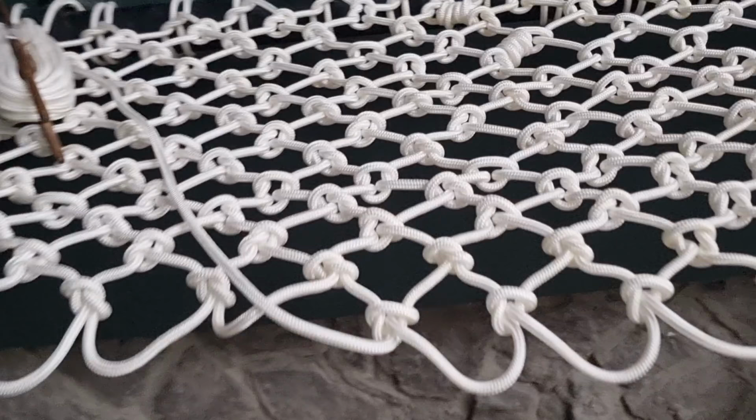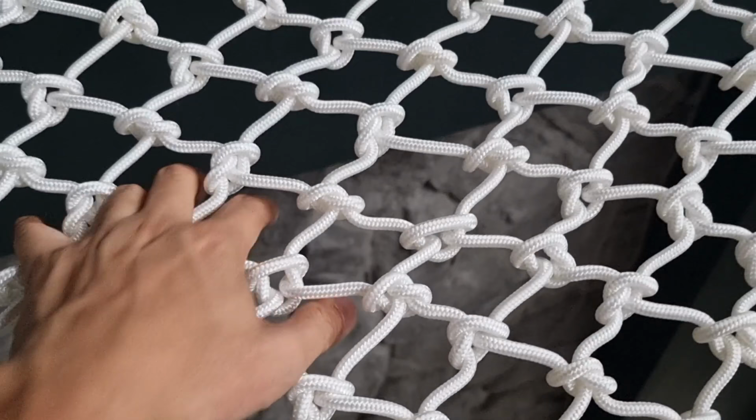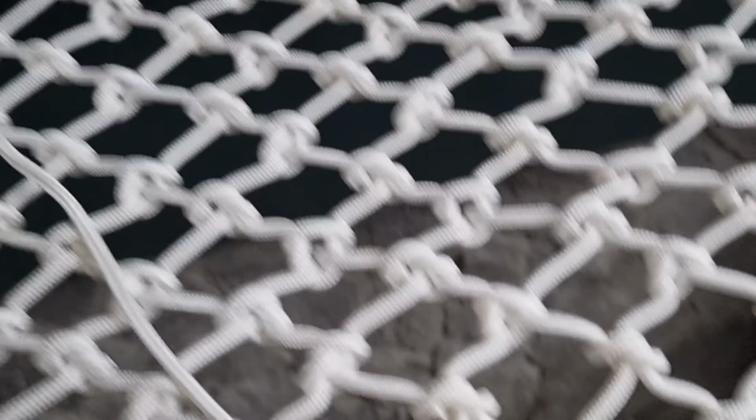Whoa, sweet. What awesome craftsmanship. Oh, it's really sturdy. And this is his spool thing that he's using to weave. Wow. Oh, I can't wait to see it done. Philippine Hammock Maker.